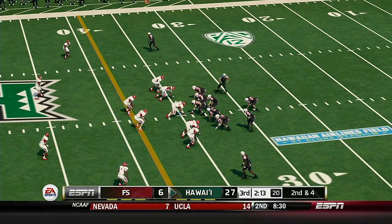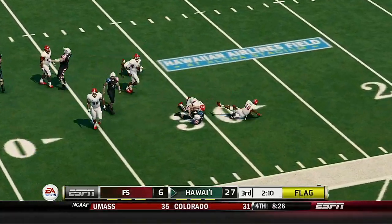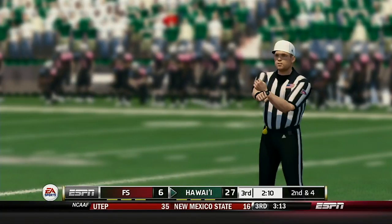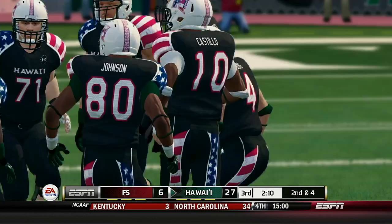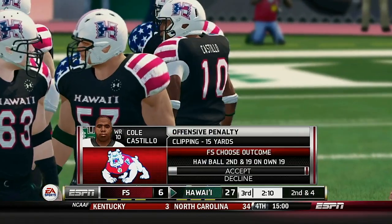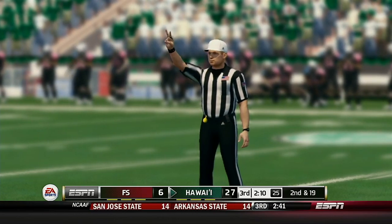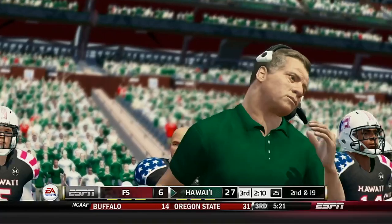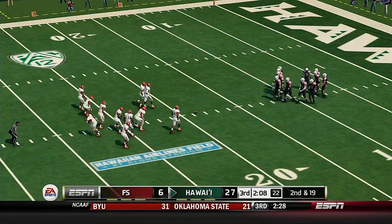Here we go. Red 18. They'll bring him down for a loss on the play. There's a flag down, and it looks like this one's coming back. Personal foul. Clipping. Offense. You got to be careful to avoid these. Penalties are a great way to stall out a drive. So it's second down and long now after the penalty.